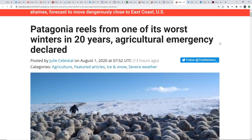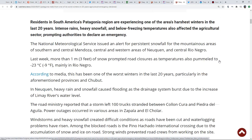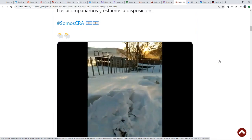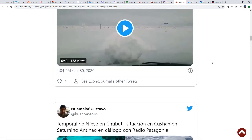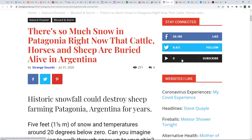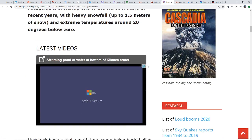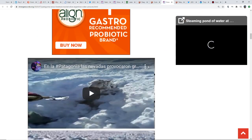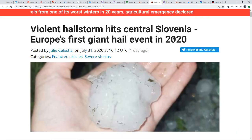Virtual reality glasses. Yes. So Patagonia is reeling from one of its worst winters in 20 years. Agricultural emergency declared, and we have sheep being basically buried in snow along with cattle. As you can see here, there's videos. We've seen this before, unfortunately. There's been a lot of these incidents, and without a doubt, there is a lot more moisture in the air. So it's given us more rain, it's given us more snow. And we're also getting record highs and record lows breaking everywhere we look. All that's impacting the agriculture.